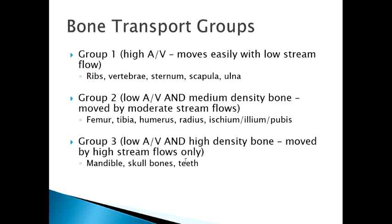If you had a bone bed that had a bunch of skull bones and a bunch of teeth, it'd be something like here. And notice the selection of the bones can then tell you something about the environment, whether it's a big, fast moving stream or a little thing that's slowly percolating along.